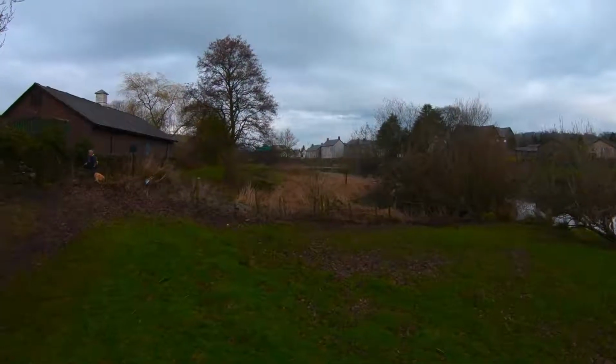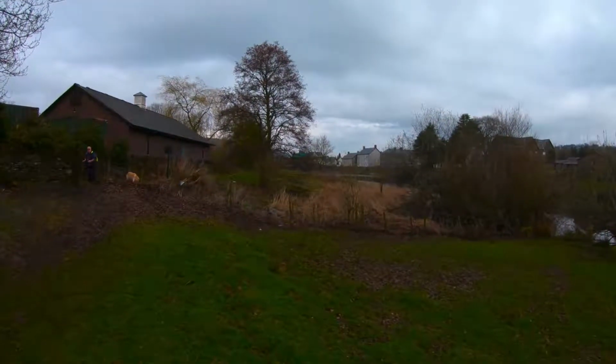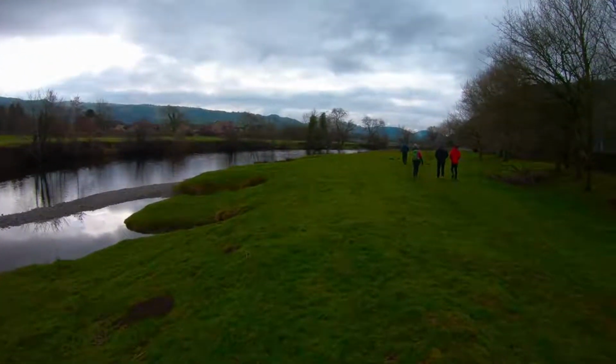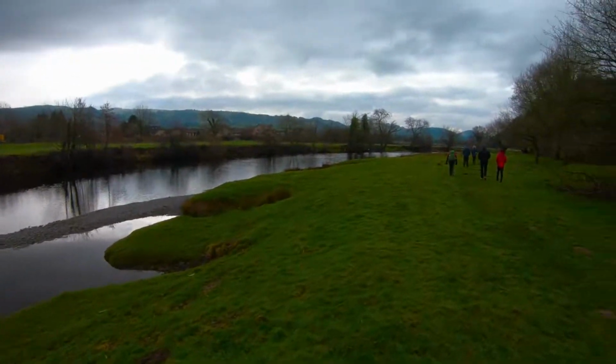Okay, so we've just started the walk from the stone circles. There you can see the bridge at Llanwrst. Lovely scenery along the river, and it's quite an easy walk. Very often see kingfishers along here.